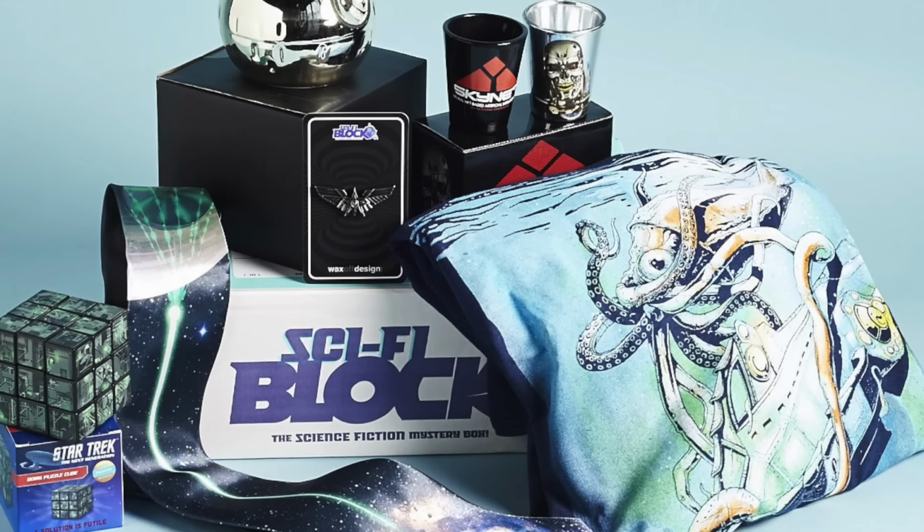Next. Number 6. Sci-Fi Block. So pretty much the same as the Arcade Block. I thought they did all exclusive stuff. Everything in there was exclusive, and we got a decent mix of stuff. We got another pencil holder. I don't know what their deal was with pencil holders this month, but every box needed a pencil holder.